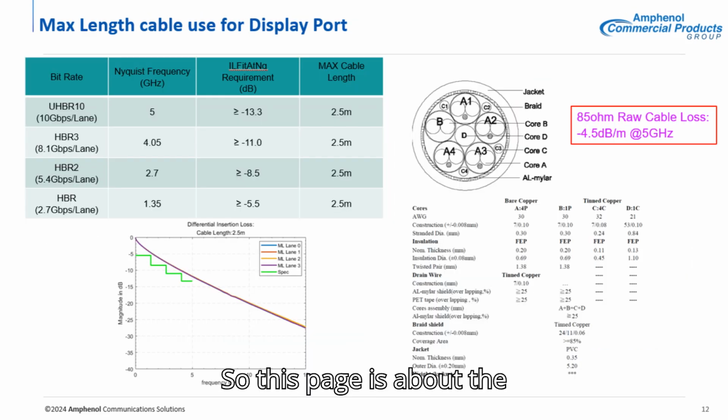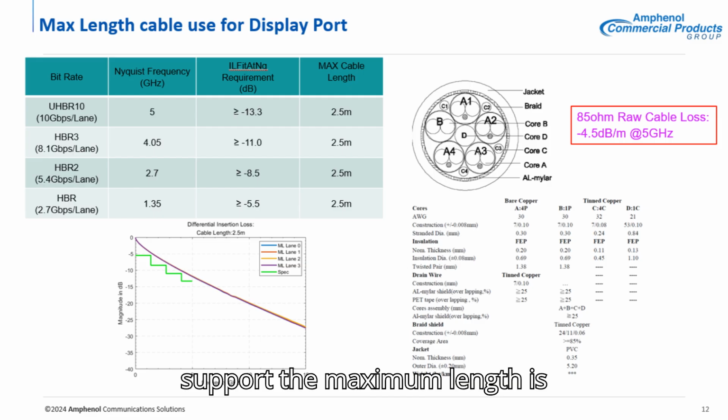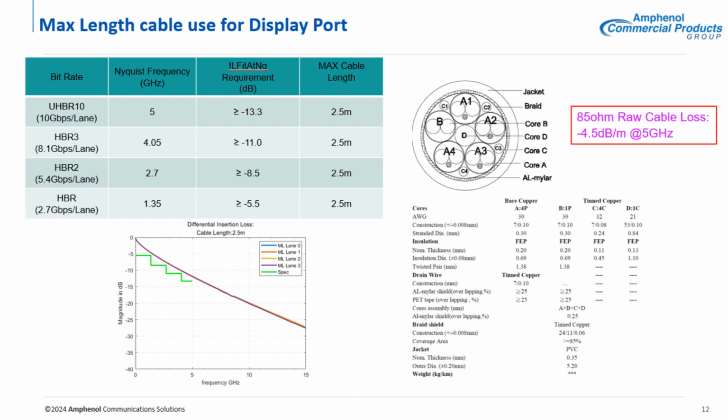So this page is about the raw cable. The loss under 5 GHz for 5 Gbps is 4.5 dB. The DP mode loss under 5 GHz is 13.3 dB. So based on these requirements, our raw cable can support a maximum length of 2.5 meter.